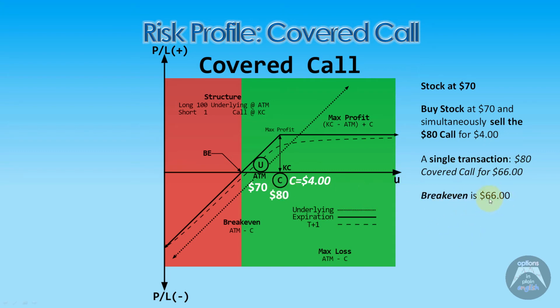The break even is $66, because you are here and then you receive this premium. So this is protecting you on the way down. And after you hit the break even, anything beyond that on the downside, you're going to be losing money. Okay, break even is 66. The max profit is going to be $14: the strike minus the at-the-money price, so 80 minus 70, so 10, plus $4 for the premium, so $14. When you're here, you're making 4, and then you start growing at expiration.